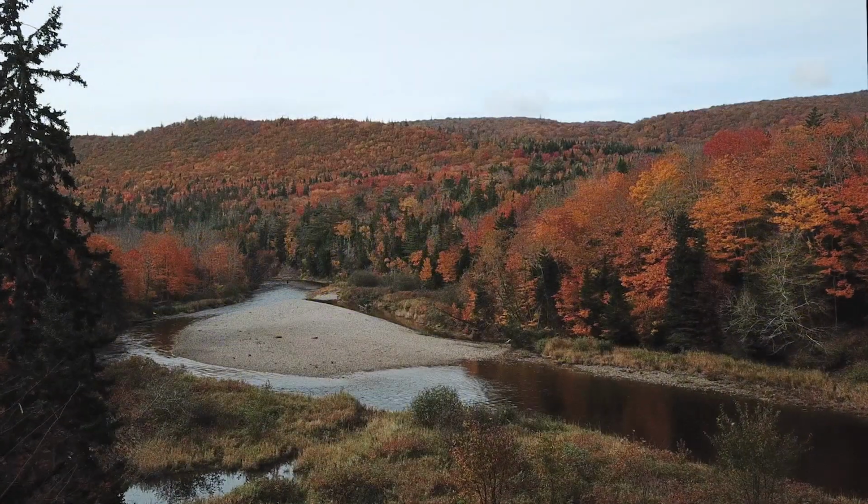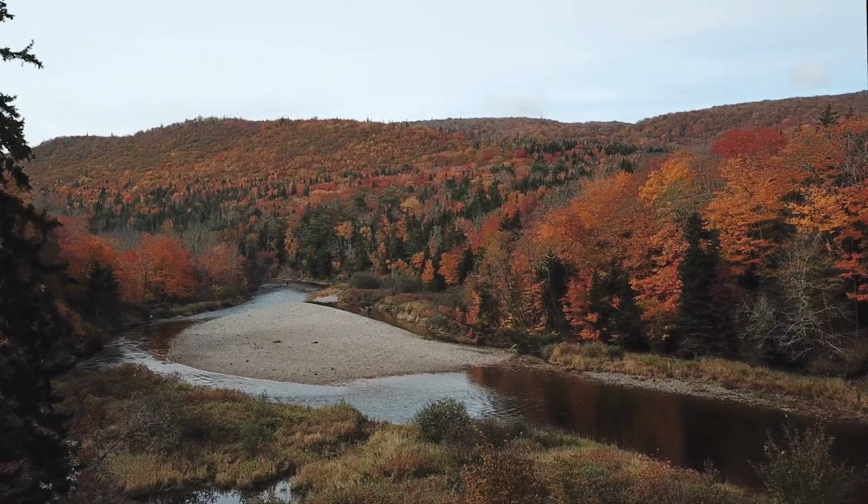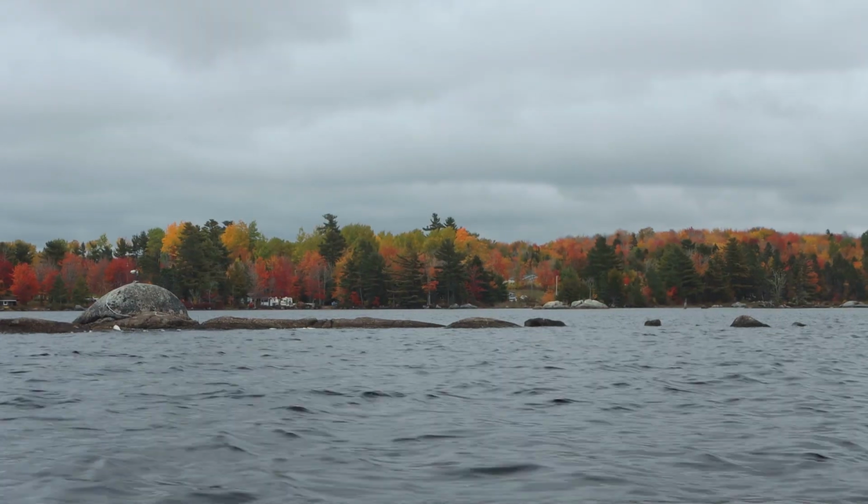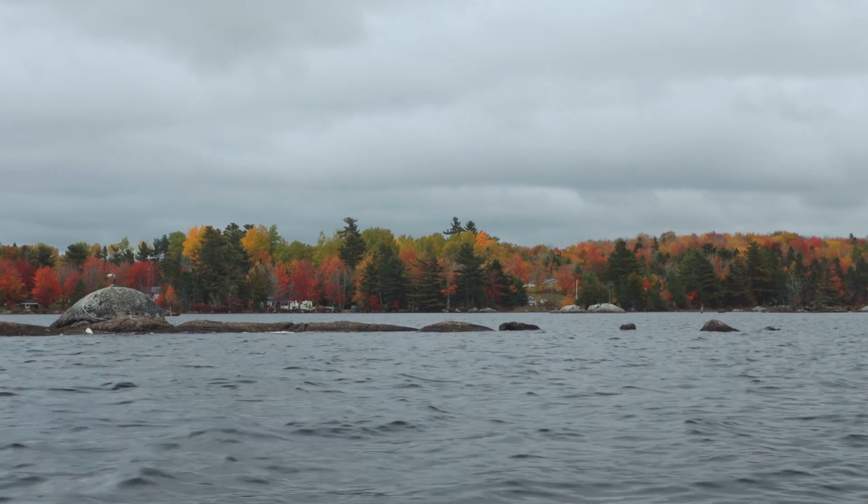Fall in Nova Scotia happens fast. All it takes is a couple cold nights and shorter daylight hours, and the green quickly turns to brilliant reds, oranges, and yellows.